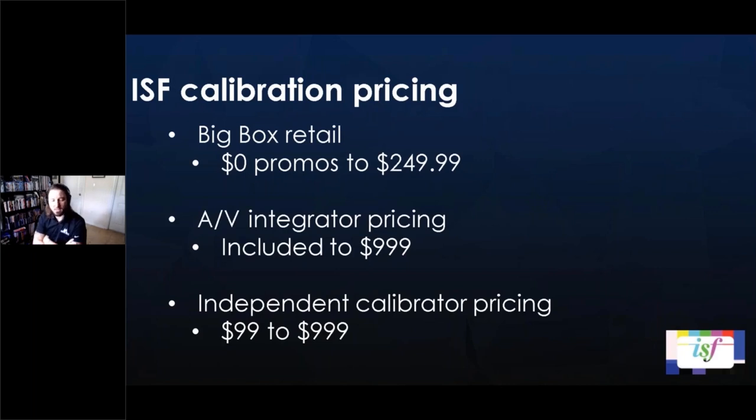Independent calibrators, if you're thinking about doing this on your own as a contractor, I do see this a lot. In my own personal case here in Florida, I do have a lot of dealers that don't have the time or resources to go through class and to buy all the gear. So they'll just contract the calibrations out to me. I see that a lot. And then of course I have individual, private clients reach out to me and want me to do their systems for them as well.